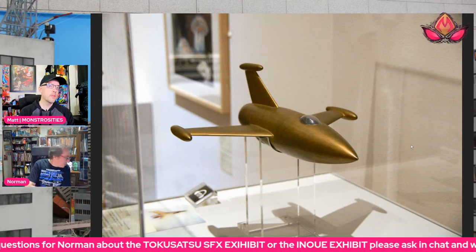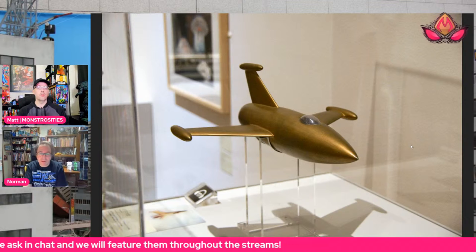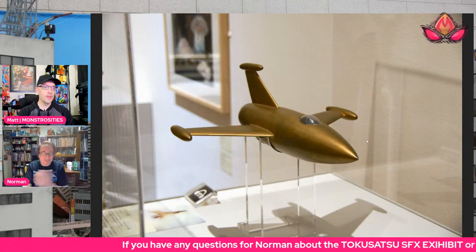So this is something from a thing called Space Giants. Oh, yeah. I know of it. I've never seen it, but I know that we got a lot of Tokusatsu fans in the audience that will like that a lot. I like the bubble on the top. I know. It's almost kind of Buck Rogers-esque. Yeah, I was going to say Flash Gordon. Yeah, Flash Gordon is actually, I think, better.